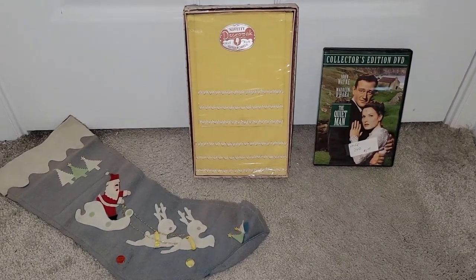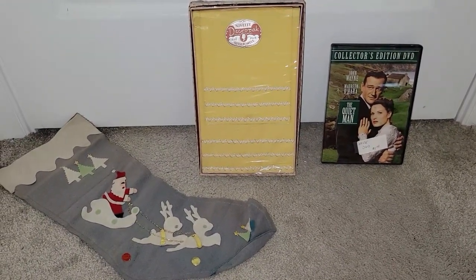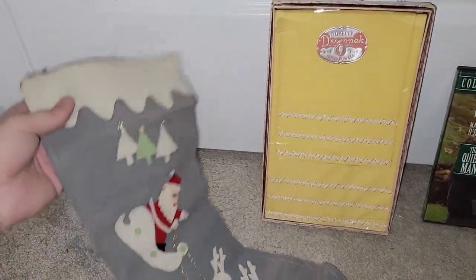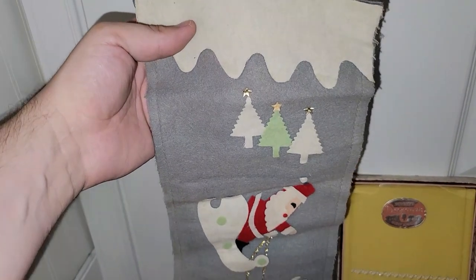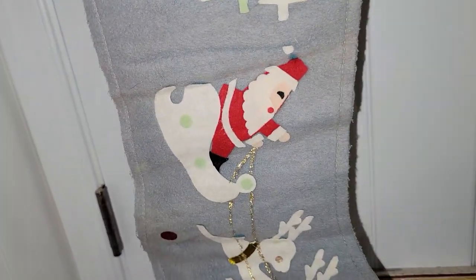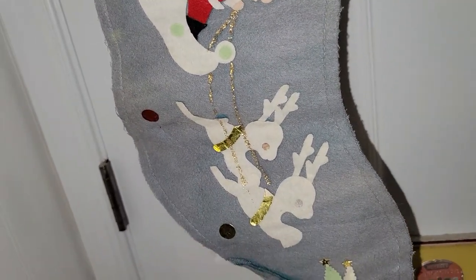Sorry about that, guys. I actually had three other items that I completely forgot about because they were on the floor next to my chair. But I thought this was adorable. Is it flocked? It's just an old Christmas stocking. But it's got Santa Claus on a sleigh with his reindeer.